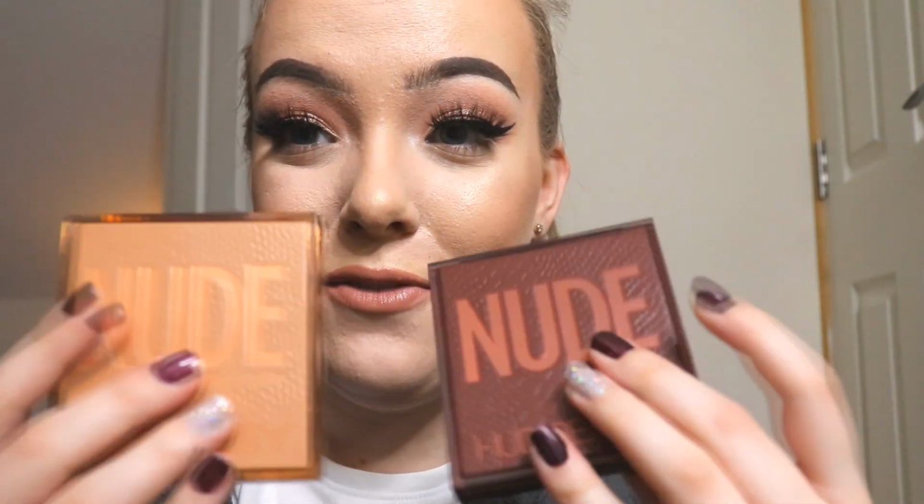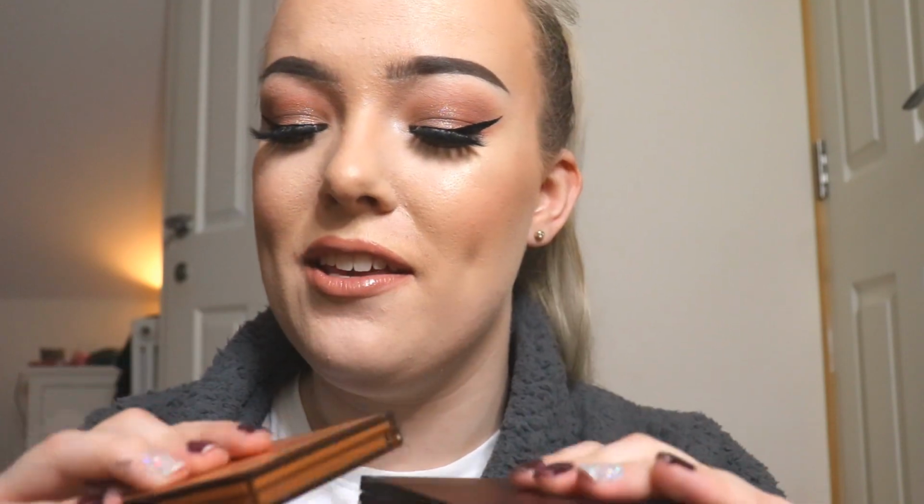Now these are gorgeous. I'm obsessed with the packaging of these, how it's like faux, like, is it like snake print? I think it is. It's like an animal print. It just looks really cool and it feels really nice. Now I love mini palettes, you guys know me. The colour story of these are just absolutely gorgeous.